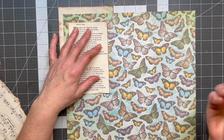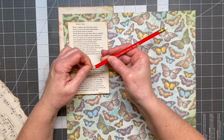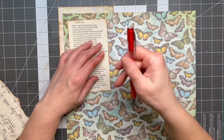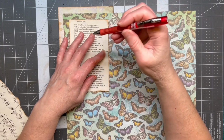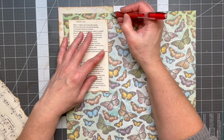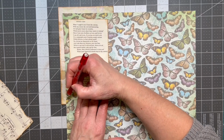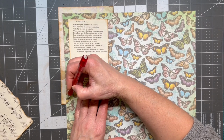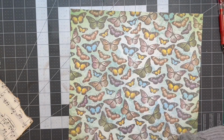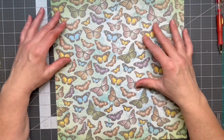Oh my gosh, I have Mod Podge on this. Dang it. Makes it really hard to write. Okay, let's grab a different pencil. Get that off there. Preferably one with lead. All right, so I think I'm going to go about right there, and then about right here or so. And I just want to measure that. Once I get that measurement, I'll do the rest of them that way. Whoops. Let me keep these pieces together.